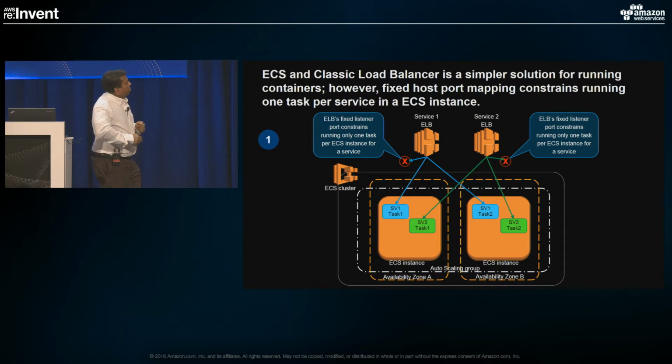This is the first solution, ECS and classic load balancer. The key thing to note is you need to have a fixed port configuration mapped from the Docker container to the host port. Let's say you are running Apache on port 8080. You need to have port 8080 or any other port mapped to the host. What that means is you can only run one container of each service in the same EC2 instance. So that kind of limits you.